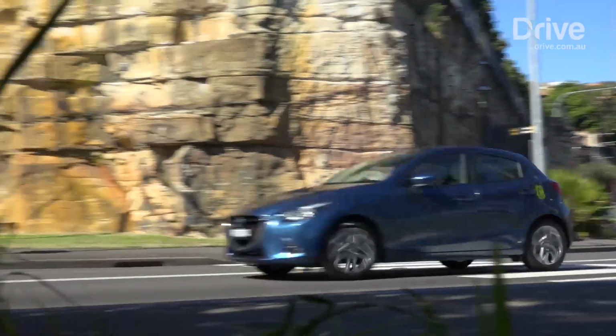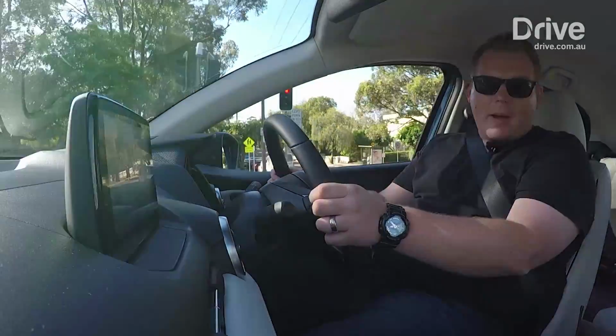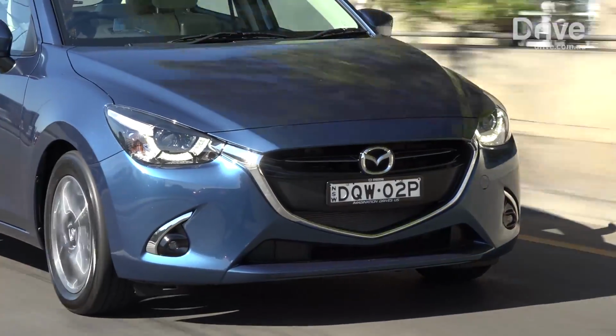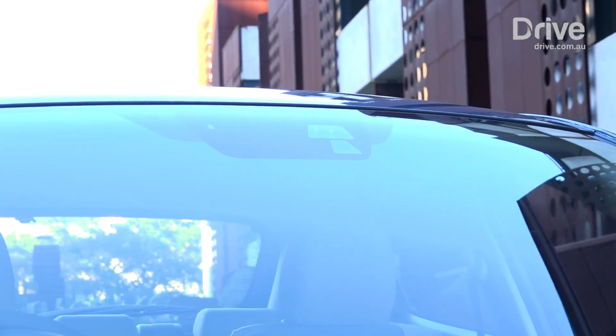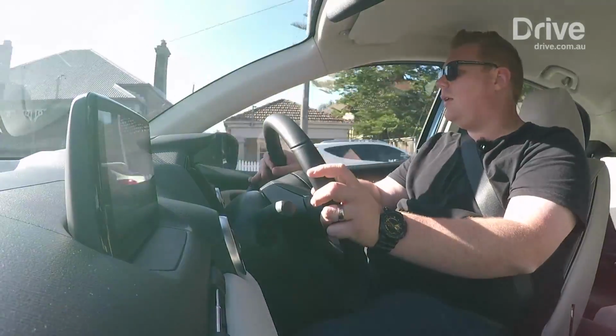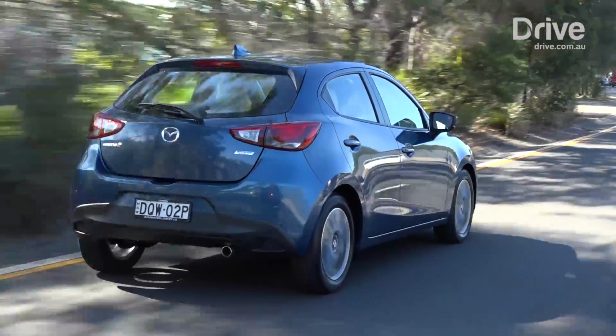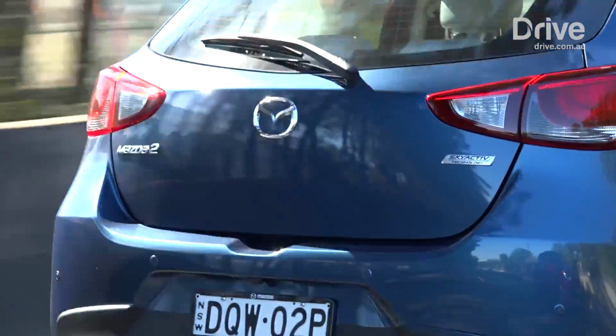It's our reigning best city car champion in the Drive Car of the Year awards, and partly that is due to its strong standard specifications, including autonomous emergency braking, which is a standard feature across the range. This GT model though is a little less impressive. It is the dearest car in this group, and you don't get in quite as much gear as you do in some of the others.